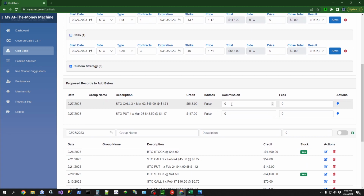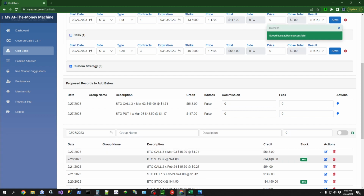And again, this is the demo account. We're not tracking any commissions or fees, even though in the paper trading account they are being assessed. So let's go ahead and move down the covered calls and then click save to add that to the transaction history, and do the same thing for the cash secured put. Click save to move that down to the transaction history.